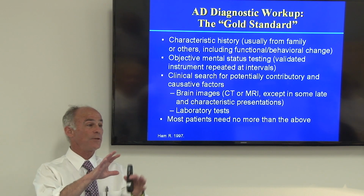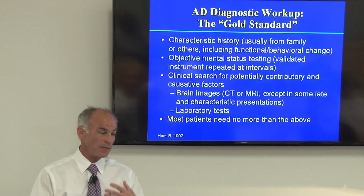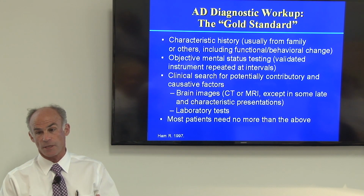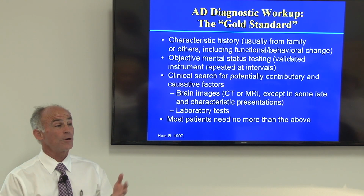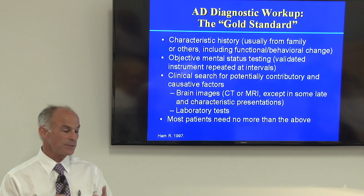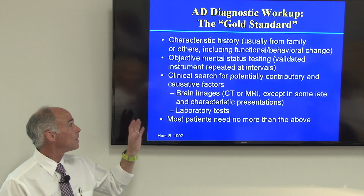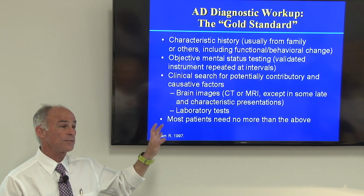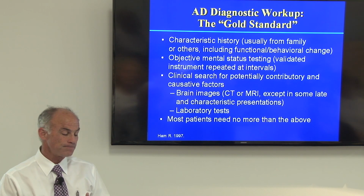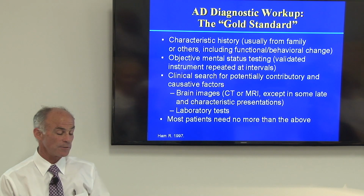Now, to actually fulfill that, it's not really high tech. What you need is just a good history, generally from not only the person themselves, but from what I would call an informant. An informant could be a spouse or a child, somebody who knows the person and can give you information on how they're doing. We do some mental status testing, and I'll show you a couple of things we do here and some of the other ones. And then we look to be sure nothing else is going on.